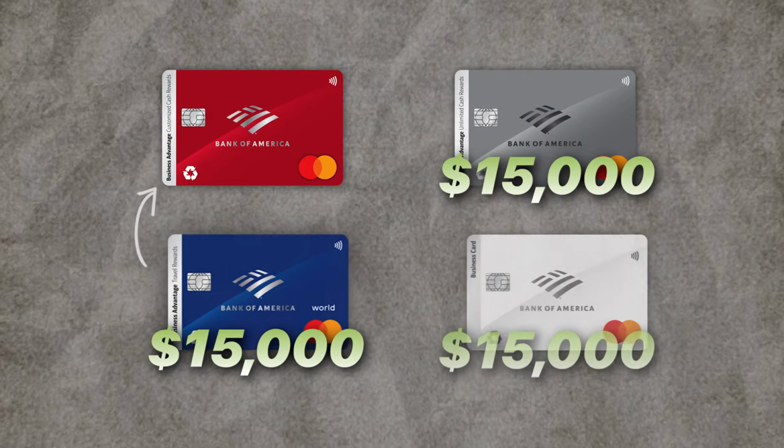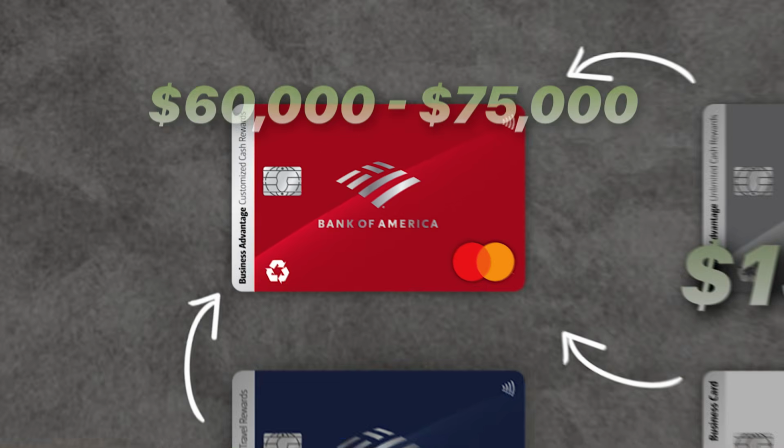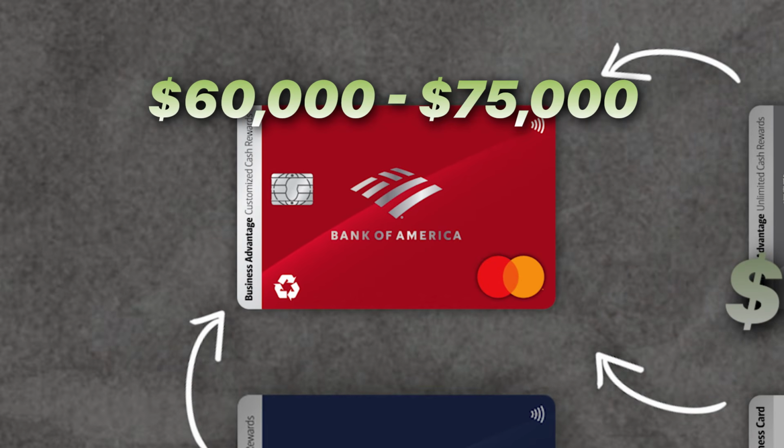You can apply for all 5 Bank of America cards in one sitting. You can get approved on all 5. And then you can call Bank of America and they will let you consolidate the limits from the 4 or 5 cards into one single card. Suddenly, that $15,000 card becomes $60,000 or $75,000 on one card. One account, one big limit, one statement, and 0% for 7 months. Way easier to manage than 5 small accounts, and way more powerful to have one big limit card.